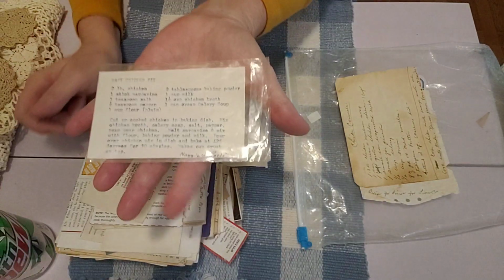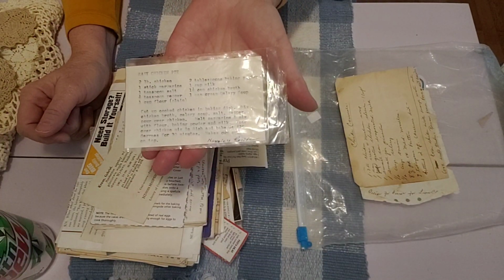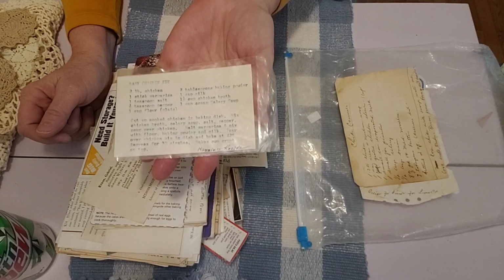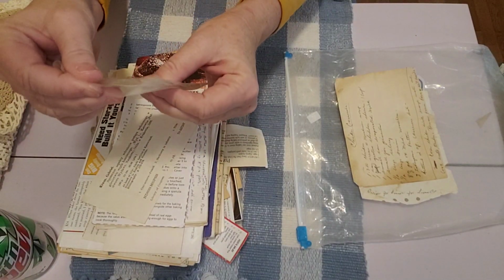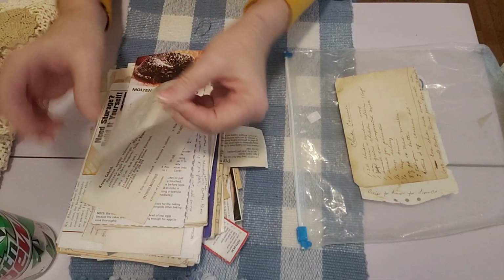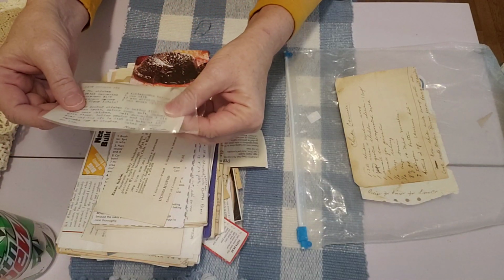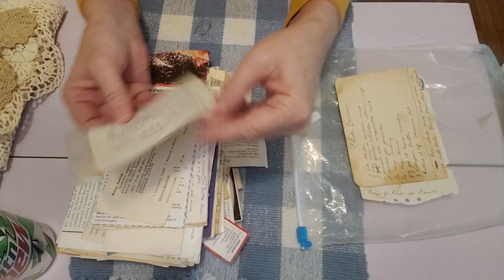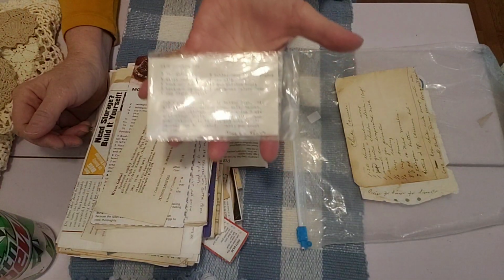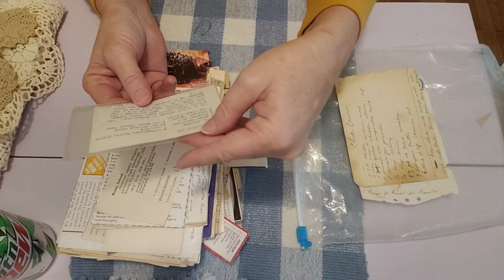I don't know if this is her recipe or her nanny's, but isn't that cool? This must have been one she wanted to preserve, and she didn't want to get it dirty, and she put it in this little plastic sleeve here. And it's just a piece of paper, typed out in blue. It looks like blue ink. It's actually blue ink, so I don't know how, or maybe it's faded black, you know what I mean?